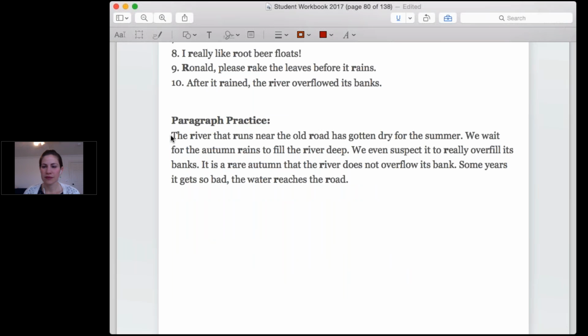The river that runs near the old road has gotten dry for the summer. We wait for the autumn rains to fill the river deep. Okay, here I'm going to stop you right there, and we're going to do a few things. So what's happening with the R sound? Your tongue is coming up and dancing in your mouth here. It's getting a little bit more movement, and we want to keep it down and smoothed out.